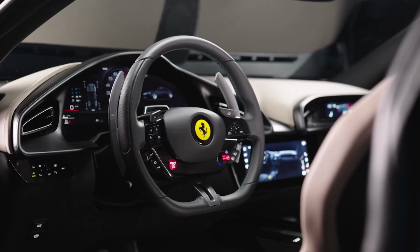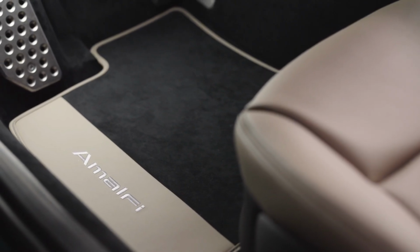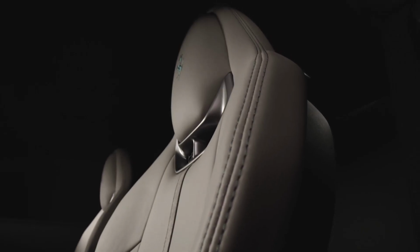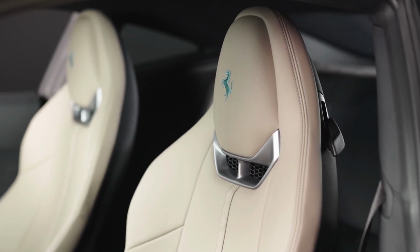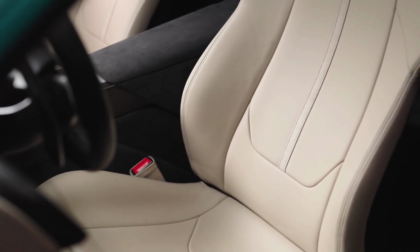The interior is where Ferrari has made some smart moves, though. They've brought back physical buttons on the steering wheel, thank goodness, including that iconic aluminum start button. After years of touch-sensitive everything, it's refreshing to see Ferrari acknowledge that sometimes old-school tactile controls just work better.